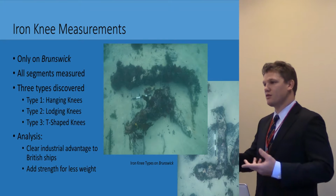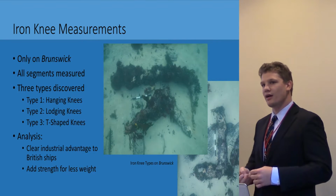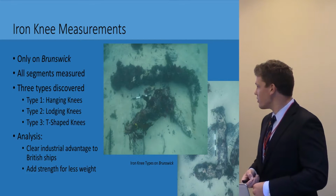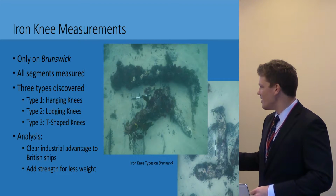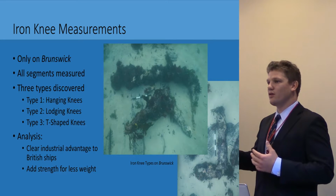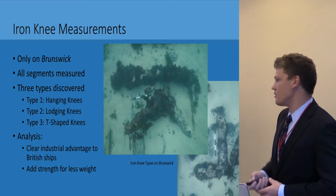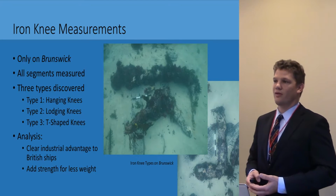You have hanging knees that serve the same purpose as wooden ones, lodging knees, which are similar but slightly lighter and support some of the smaller beams, and then T-shaped knees, which I'm trying to figure out exactly where those would go in the wreck. They serve a similar purpose to hanging knees, but they have a more specialized purpose. Now, the analysis of this is that it reveals a clear industrial advantage to British ships.